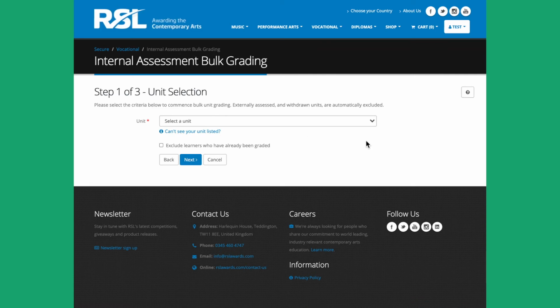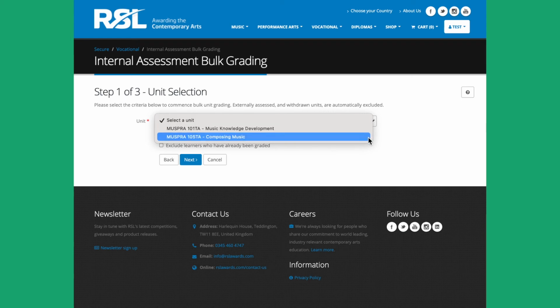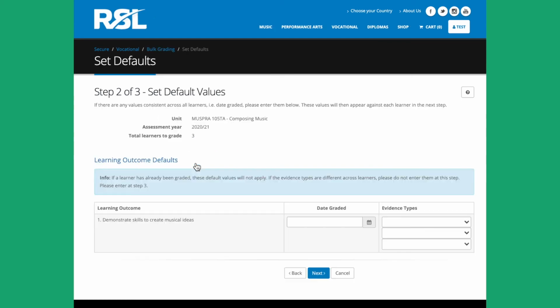Now select the unit you wish to grade. If a unit is not listed here, this is because the unit is not included in one of your qualification programs. For details on creating new qualification programs, please refer to the Registering Learners How-To Guide. Select the blue Next button to continue.